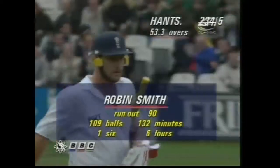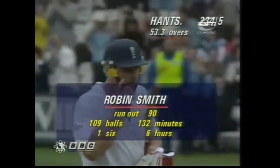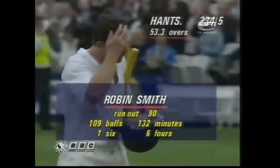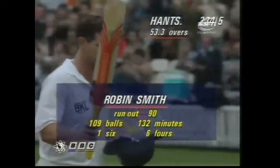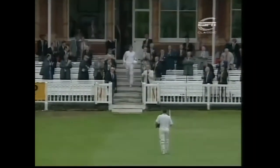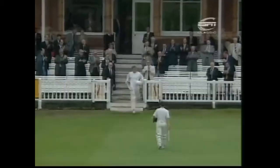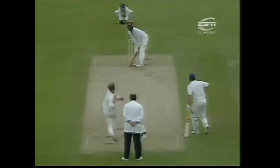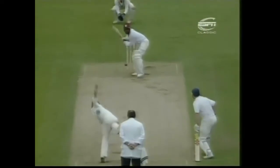Only 109 balls. Lovely innings. It's quite an un-Robin Smith-like innings in a way, full of lots of fairly firm pushes for ones and twos rather than major boundaries. And a very unselfish batsman, Robin Smith, as well. He realised that he wasn't going to make it, but he still tried to get the second run in the team's interests. A more selfish player would maybe have sent Malcolm Marshall back there, but he was really trying hard to make sure every run counted for Hampshire.